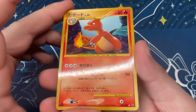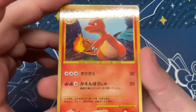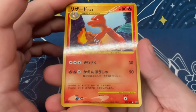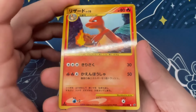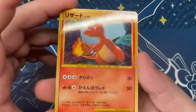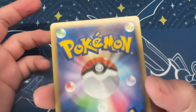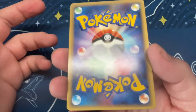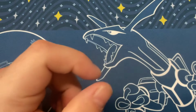That's what it is. That was also very cringe. If you clicked off the video just then, I mean, it would be completely understandable. But front of Charmeleon, he's looking pretty good. Back, looking pretty good.